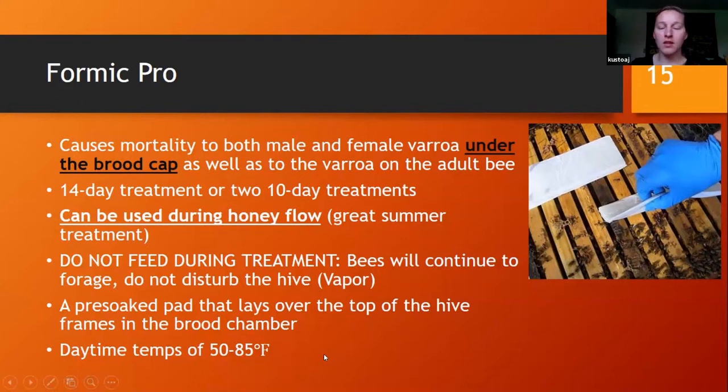And another thing that is really important to remember is the daytime temperatures need to be between 50 and 85 degrees. Especially that 85-degree mark is crucial. If your daytime temperatures are going to be above 85 degrees, that's when you're going to see mortality in your hive. It's really hard on your bees. And so that's another thing too, when people say, I put this treatment on and it killed all my bees and I hate this treatment.